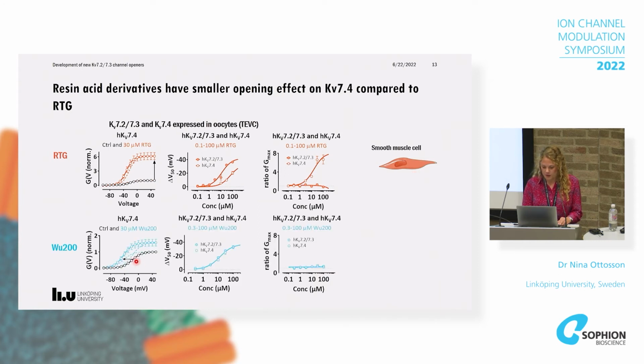And then if we compare with the results for our compound, for VU200 here, our compounds do cause a shift in the voltage dependence. And we see no differences for this compound between the two channels. But we do not have this increase of the maximum conductance at all. So this, for us, would support that our compounds have a better selectivity profile. Because also, I have to mention that this effect on Kv7.4 is physiologically relevant at a more positive voltage. So that will also make this increase in maximum conductance even more important than the shift.